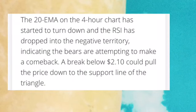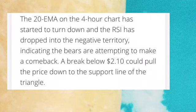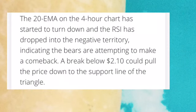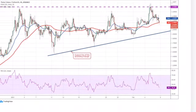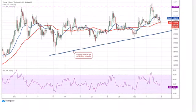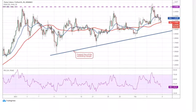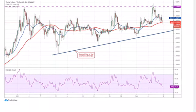On the Theta USDT 4-hour chart, the 20-day EMA has started to turn down, and the RSI has dropped into the negative territory, indicating the bears are attempting to make a comeback. A break below $2.1 could pull the price down to the support line of the triangle.